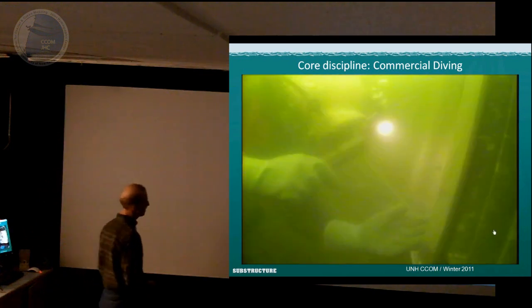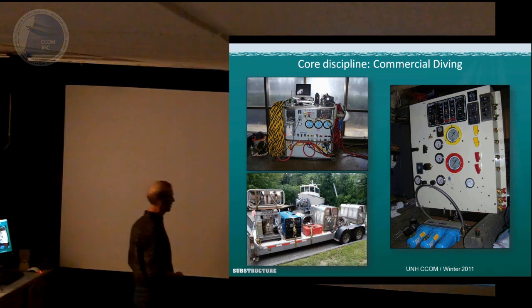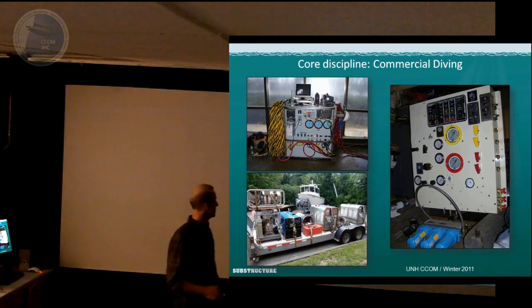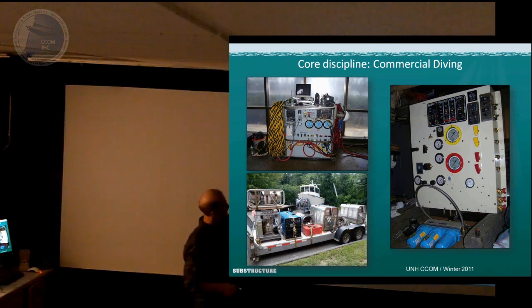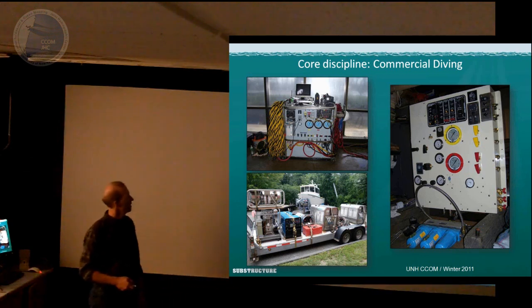Along with that, we build almost all of our own life support systems. Compressors, hot water generators for our diving. Almost all of our work around here is in cold water, so we actually have hot water suits that we use all the time. So we design and build all of this equipment, including the trailers. All of the life support system is designed and built by our people at our shop, and we take it into the field around the world.